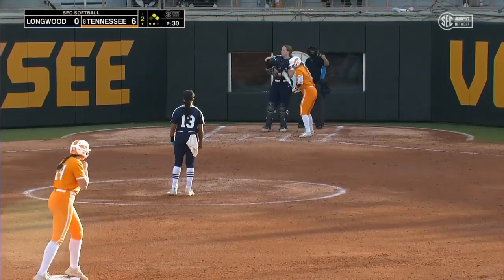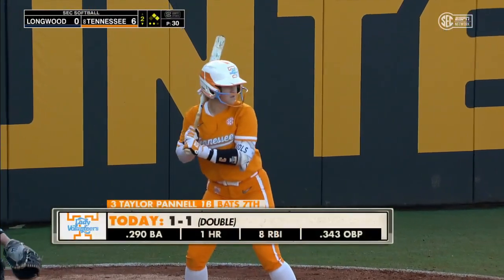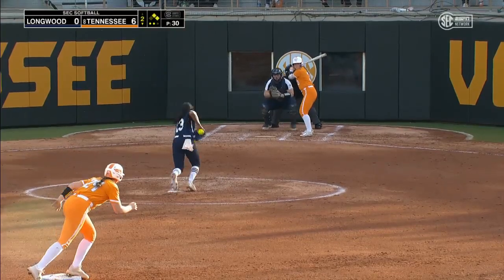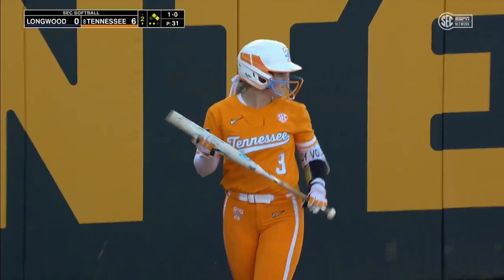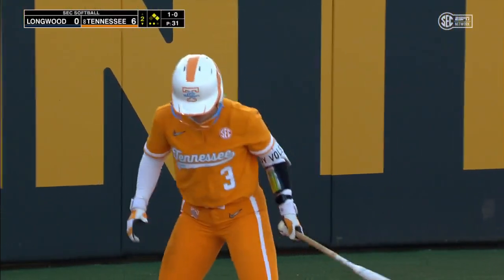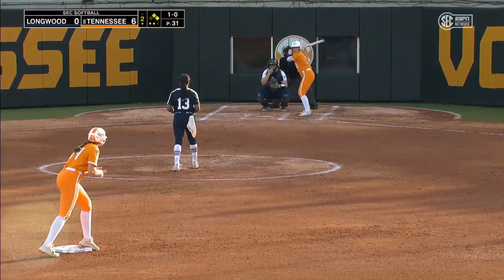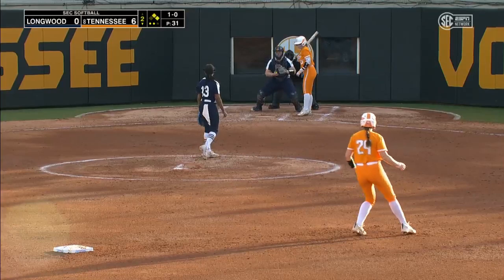So 2 out now. That flips the card back to Taylor Panel, who led off this inning with a double, came in to score as part of the grand slam. 2 on, 6-0 lead for Tennessee. 5 runs here in the home second. 1-0 pitch. Is a strike, 1-1.